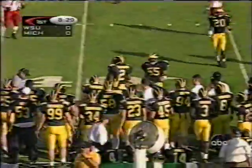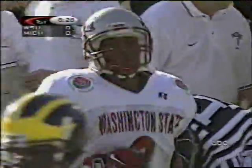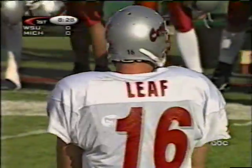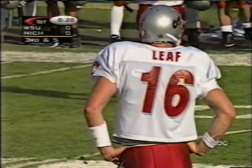Leaf has quick protection, throws, it's caught. Down at the 40 for about a 5-yard pickup by Sean Timms. Nothing was available deeper than that. That was the one man that was open. Mike Price calls all the plays for the Cougars. He's got his chart right there, and he's just going to send them in with one of the other quarterbacks.